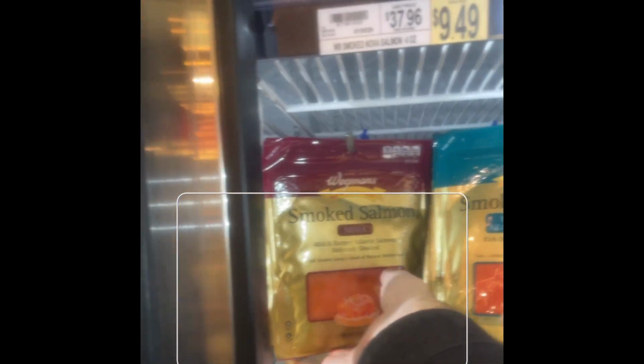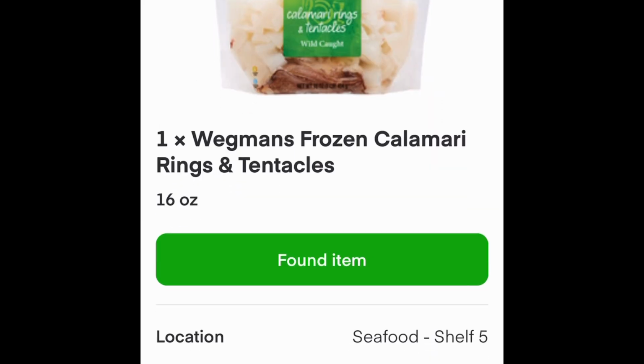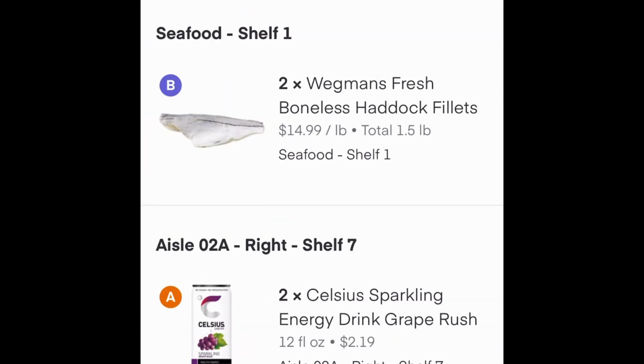There's a little seafood case right here, and then right to my right, this one has some of the salmon and cocktail sauces. Right to my right is going to be this frozen calamari, and it's also going to be with some other frozen stuff. 2 steps away, easy. Now I'm going to get this haddock fillet. You got to go up to the counter and get this one, but there was no line, and the guy got it for me real quick.